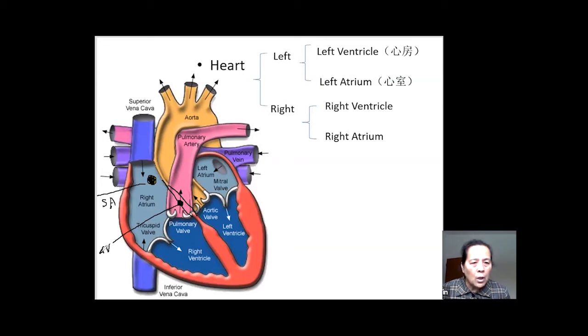So what are these two nodes' functions here? The SA node is the pacemaker. Yeah, pacemaker, like how fast the heart rate is depends directly on the SA node. The SA node makes the rhythm, and then the impulse is transmitted from the SA node through some fibres to the AV node. At the same time it goes to both sides of the atrium. So that's why both atria contract at the same time, pushing the blood to the ventricles at the same time.